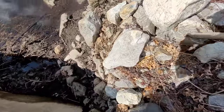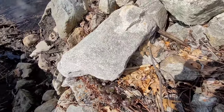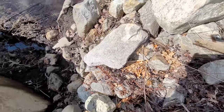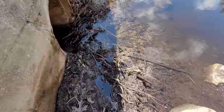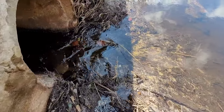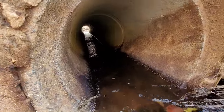Wow, look at the mica on that rock. I don't know if you could see through the camera, but that is like one of the most shiny rocks I've ever seen. Did the beavers come back to do anything? No, it doesn't look like they did anything overnight.